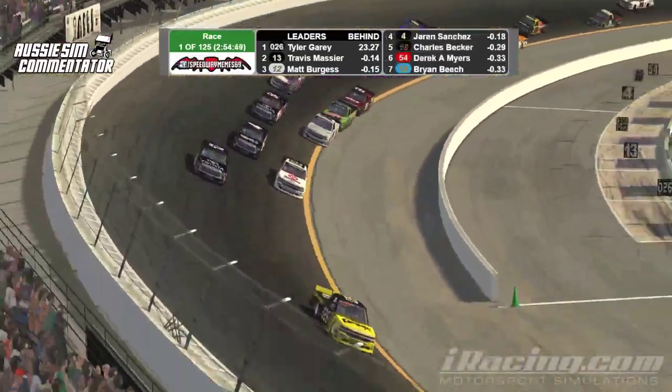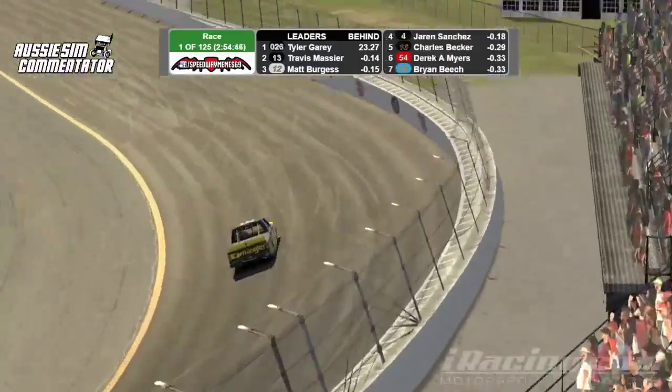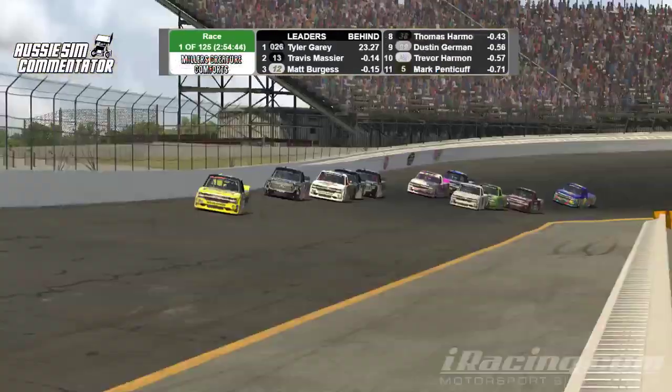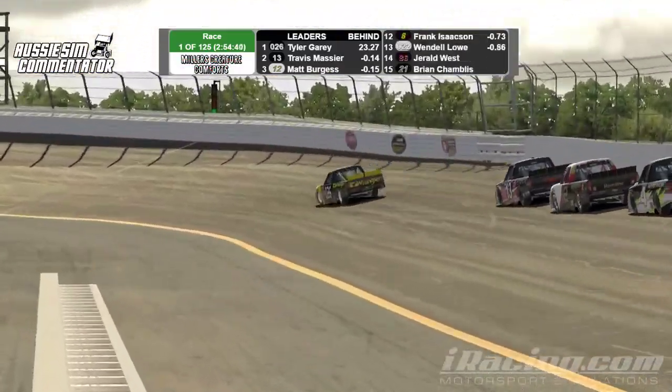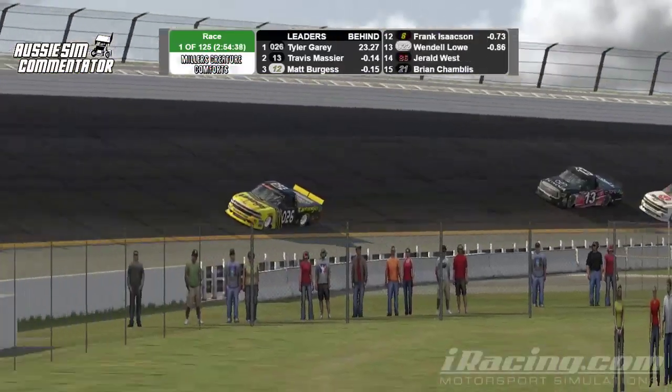Tyler goes out to a big lead already, just storming away from that first position, taking full advantage of his pole time.